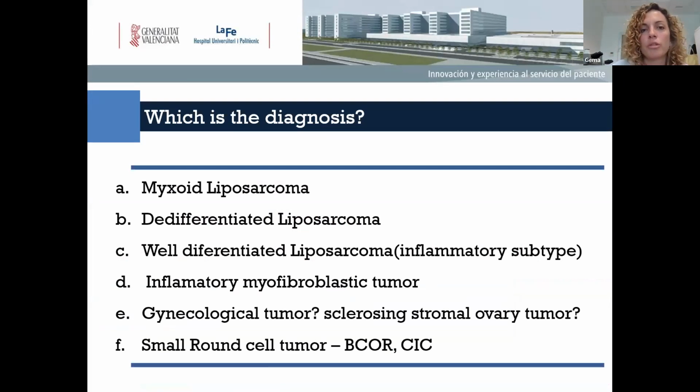So it was very difficult because of the presentation with multiple tumors, and also the morphology, which is quite bland, edematous, with small epithelioid cells. I don't know what you think, but we had many different diagnoses in mind. Myxoid liposarcoma because of the background and these vessels. Dedifferentiated because of the frequency in the area, but actually we didn't see these two phases. Why not a well-differentiated liposarcoma, the inflammatory subtype, or an inflammatory myofibroblastic tumor, because it looks very inflammatory in the background, with these small round cell tumors that typically have a BCOR or SIG rearrangement.